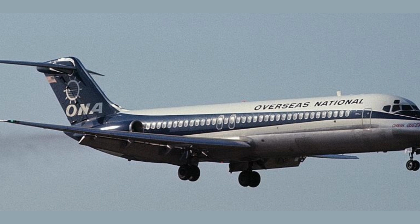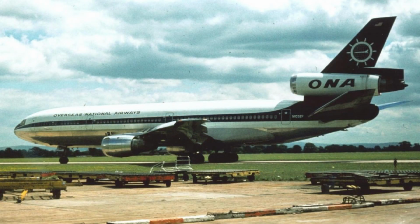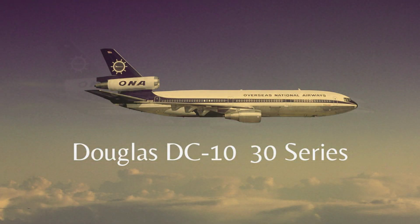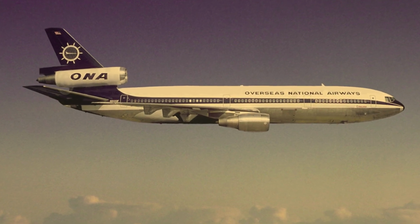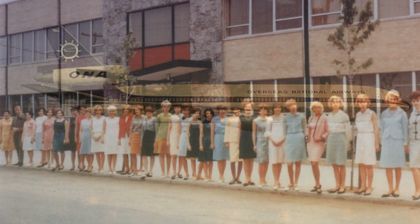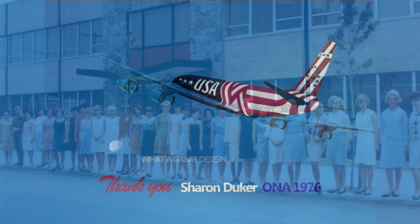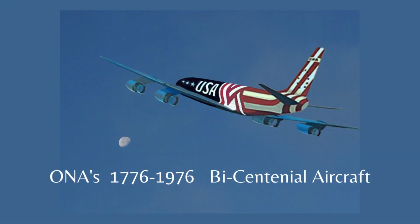In the early 1970s, ONA added 3 DC-10 wide-body aircraft to accommodate the growing popularity of its charter business. In 1976, to help celebrate the coming 200-year anniversary of the country, a call went out to all employees to submit a paint scheme design to be implemented on one of our DC-8 aircraft. An ONA flight attendant named Sharon Duker won the contest handily with her creative design. The aircraft pictured here is the result.